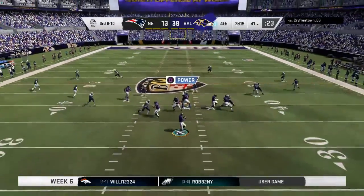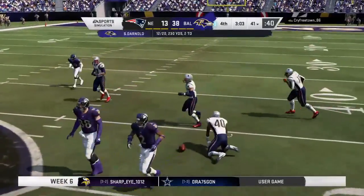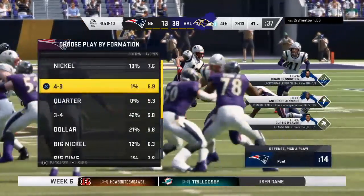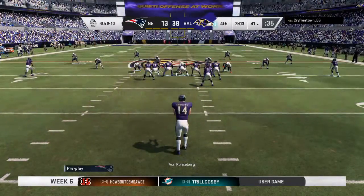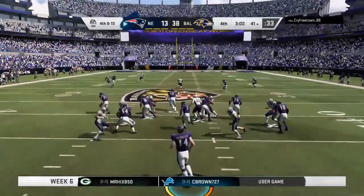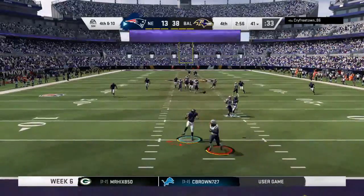Be good. The shotgun snap for Darnold, and the throw there is going to be incomplete. They went with the dime look that time on defense, just flooded the field with defensive backs, blanketed everyone, took away all the passing angles, thus the incompletion. The Ravens send their punter out now as he'll kick it away for the second time.